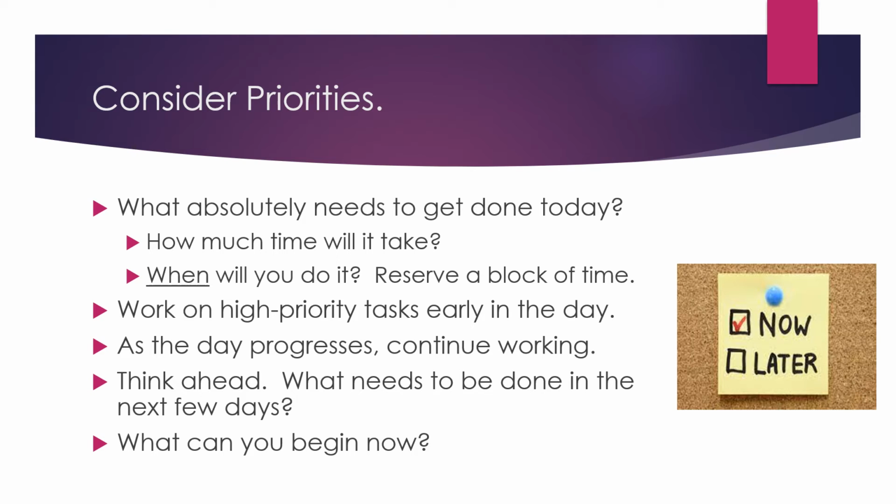Reserve a block of time. Commit, for example, to starting that paper at 2 p.m. today, or to studying for that anatomy test at 4 p.m. today.